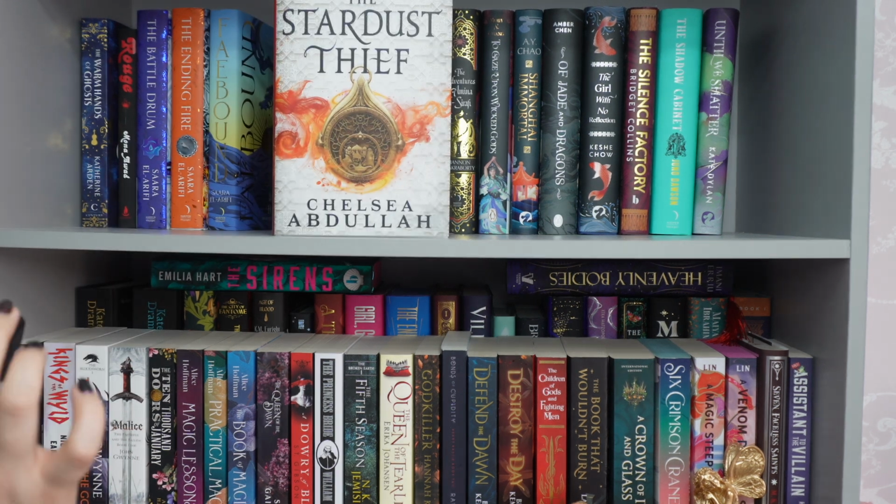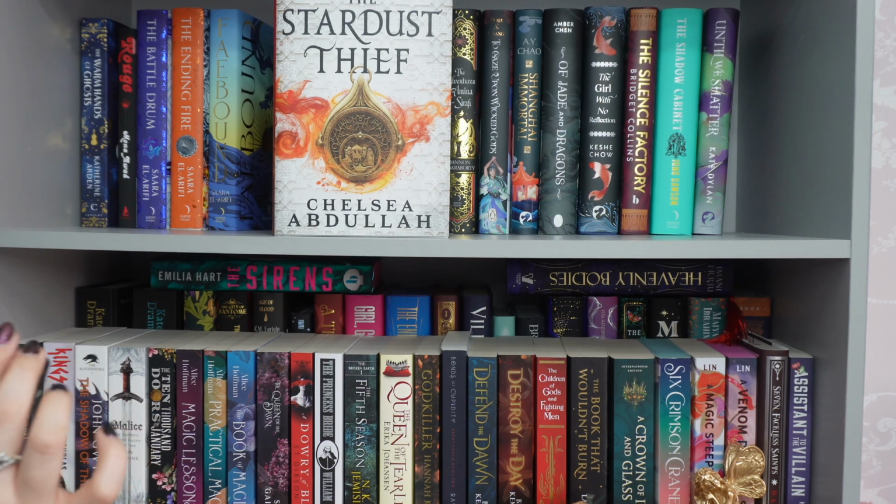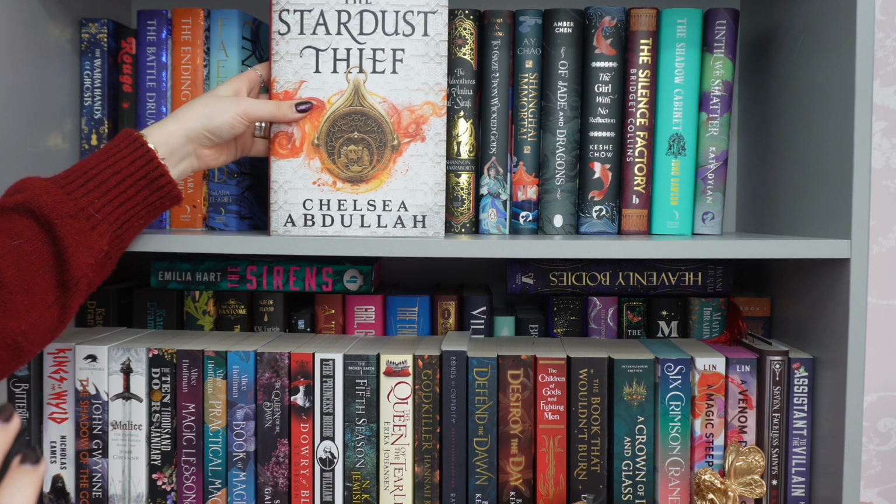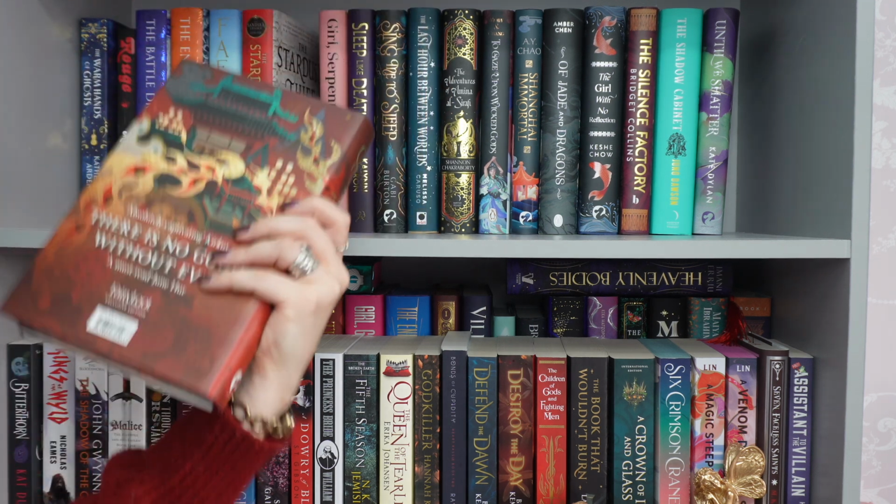I then have The Stardust Thief by Chelsea Abdullah. I think this has kind of Middle Eastern fantasy vibes, so a bit of folklore in there, a bit different to some of the ones that I do have on my TBR. Again, this is another Fairyloot choice, I believe. Yes, it is Fairyloot.